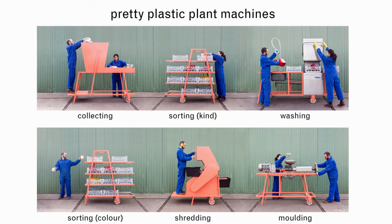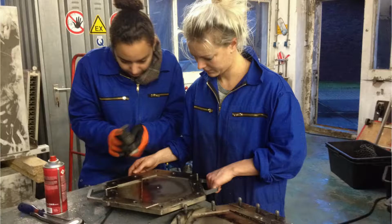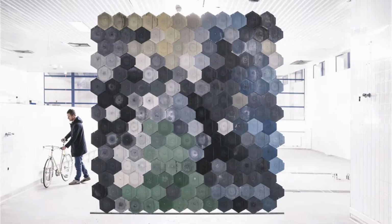So this is it. We did the collecting, the washing, sorting on color, shredding, and the molding. And then it was making tiles, and we made all those tiles. And it was so nice to do, because every time you open the mold, you get a different tile. We always had the ambition of making a big project out of this, because we thought if we can make facade material out of plastic, then we can really make a difference.